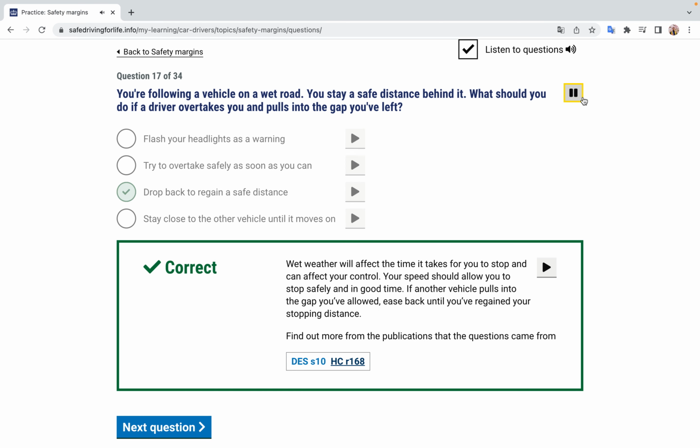You're following a vehicle on a wet road. You stay a safe distance behind it. What should you do if a driver overtakes you and pulls into the gap you've left? Drop back to regain a safe distance.